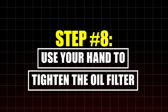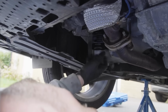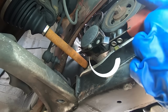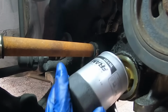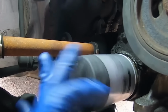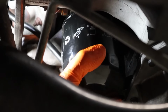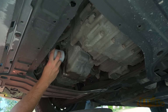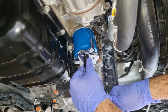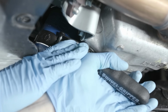Step 8. Use your hand to tighten the oil filter. Most filters should only be installed by hand. While it's okay to use a filter wrench to remove it, never use it to install it. Thread the new filter on by hand until the gasket makes contact with the engine block. Then, using your hands, turn it an additional 3/4 to 1 full turn, or whatever the filter manufacturer recommends. If the manufacturer recommends a specific torque, you may then use a torque wrench.